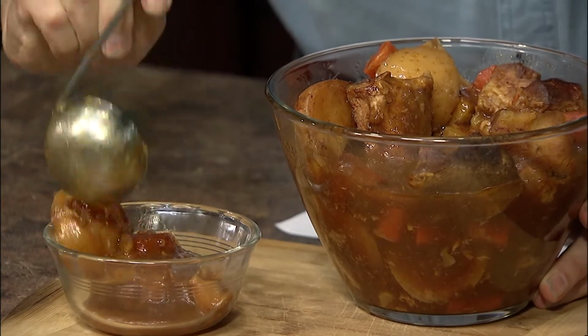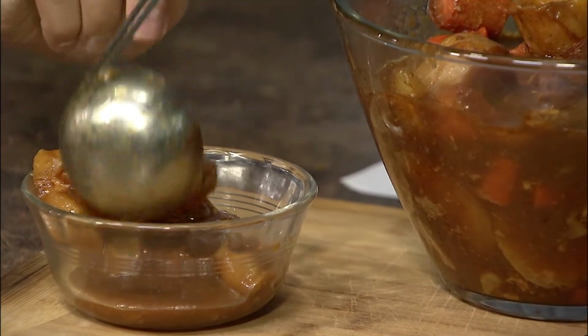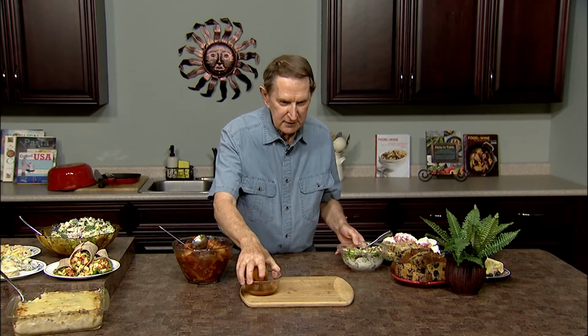We're all looking forward to digging into it just as soon as the show is over. Now, to go with this, I have a very tasty salad. It's something that's very easy to make. It's right here. It's my broccoli raisin salad.